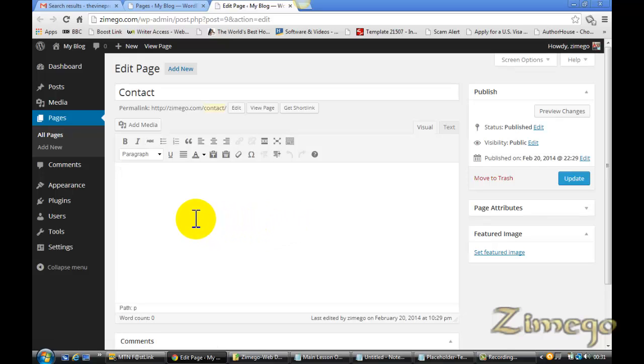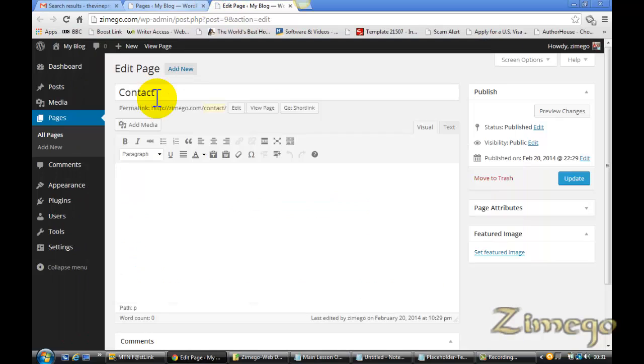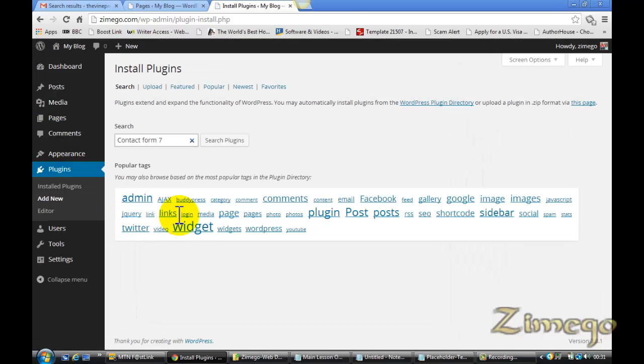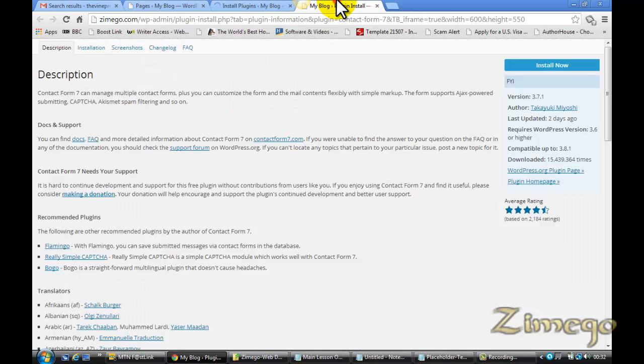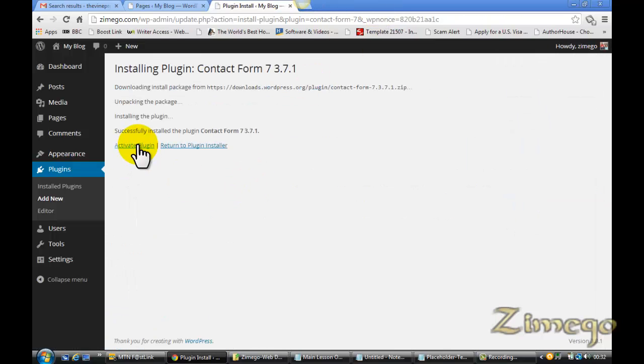Now, for us to create the contact page, we need a plugin. We need to get a plugin that will help us create a contact form. The plugin is called Contact Form 7. Okay, so let's just go straight to our plugins. Click Add New. Search for it. Okay, you can click on it to read the details. Then while it's doing that, let me just click install. So that's it. You can get the details of screenshots, changelog, and so on. That's it. Then click activate.